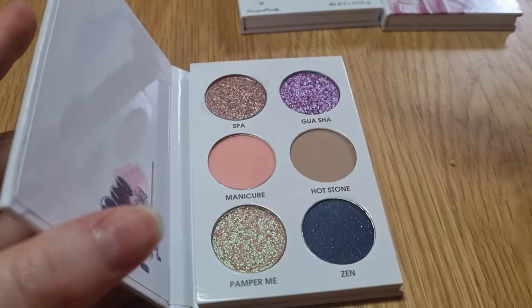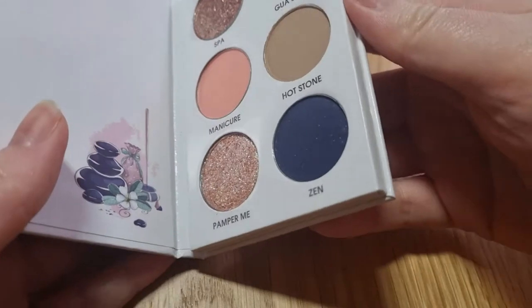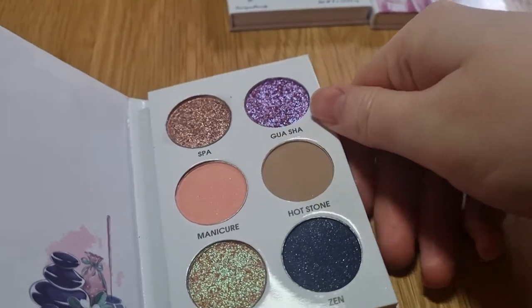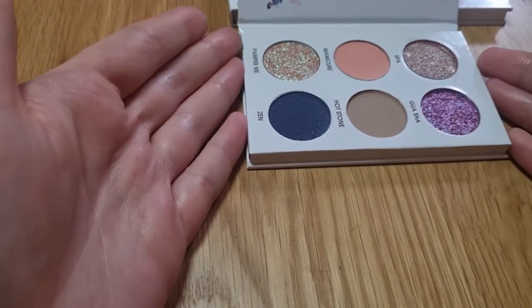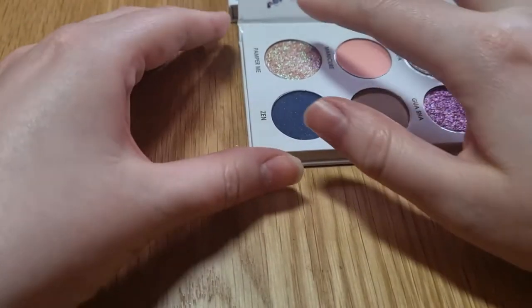Comes with a protective sheet. It's got this little cleaning here. And then on the back, you just have the ingredients. Okay, it's got a little magnet, open and close. It's such a cute palette, actually. It's not massive, but I really love the size. I don't know, just so good. I'm just gonna start with Pamper Me, this one over here.